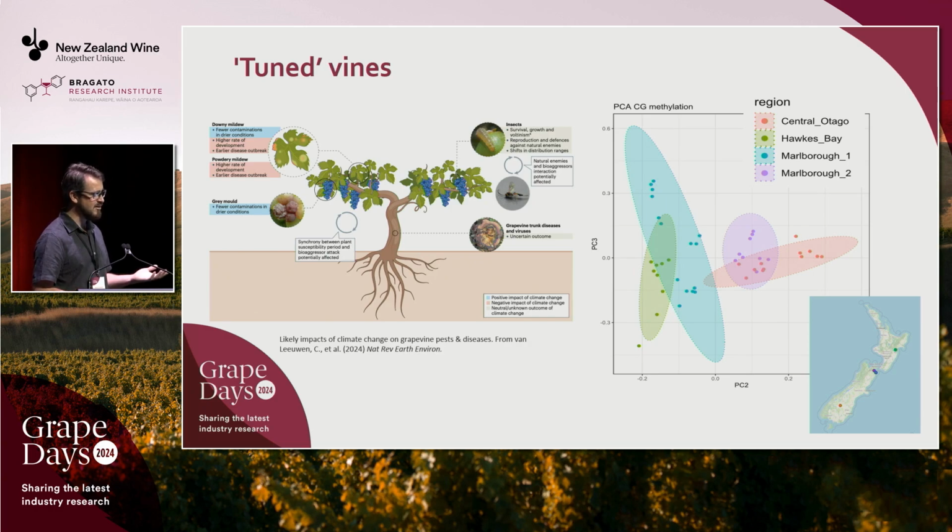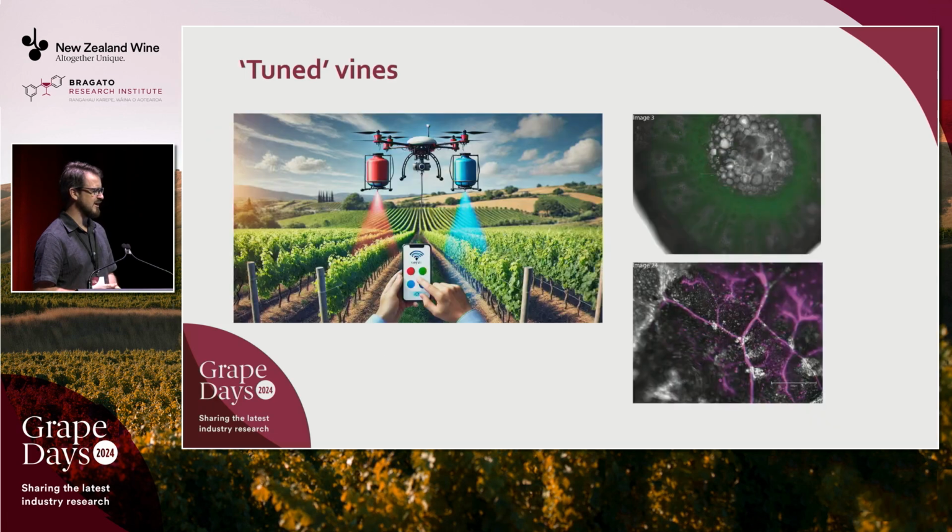And so in parallel with this, another member of our team has been looking at how we could modulate these genetic signals. The image on the left there shows the dream would be to have something that we could spray onto the vines within the season to trigger the switching on and switching off of genes.